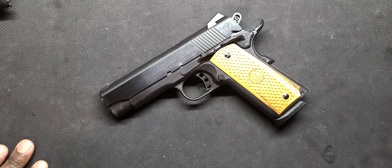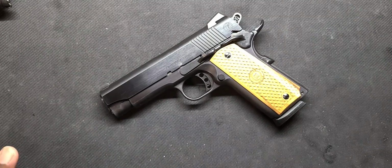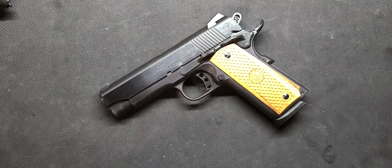I don't have any 10mm. I already have a list of 10mm that I would get if I were to dive into that game, but I'm trying to stay away from adding another caliber to the collection. That's really my only reason for not getting 10mm. But I have a list of 10mm guns that I would get should I go down that path. But in any event, I'm gonna cut it here.